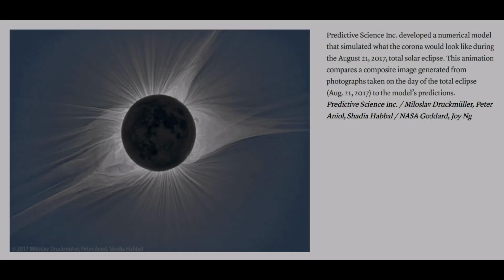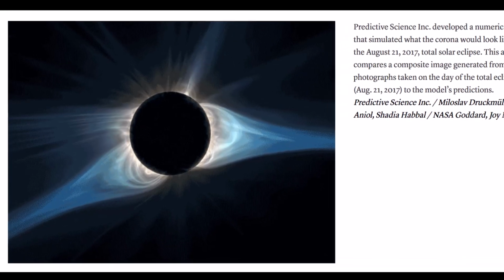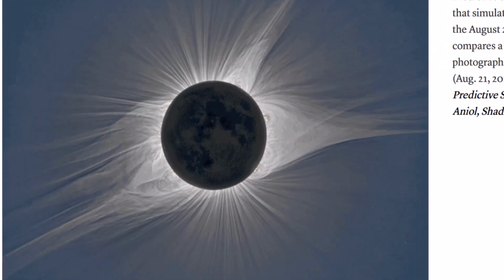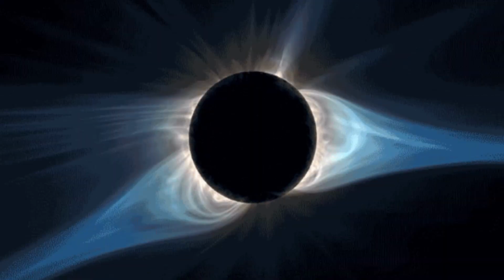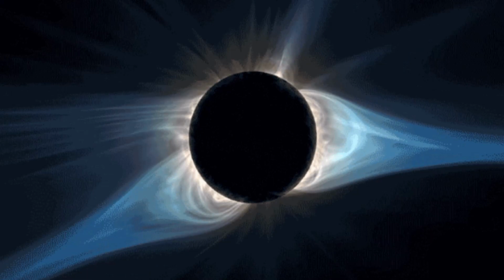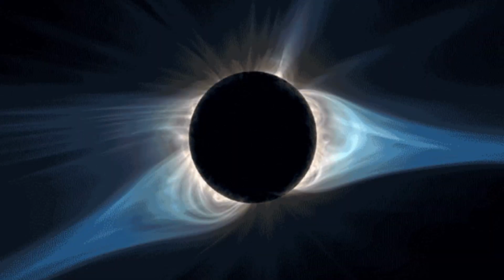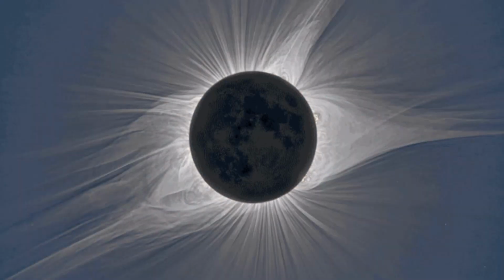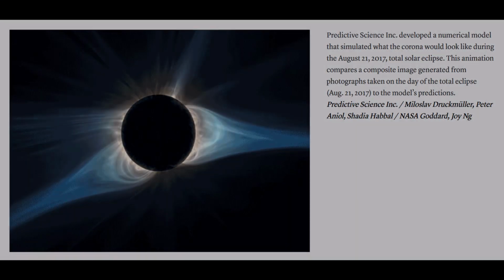The 2017 total solar eclipse was the first time astronomers were ever able to predict the shape of the solar corona. The mathematical predictions were an impressive match to what observers actually saw. However, the sun is incredibly dynamic, and you can only make these kinds of predictions about a week ahead of time. So expect predictions like that for the April 8th total solar eclipse to be in the news around the first few days of April.